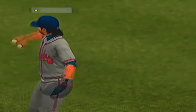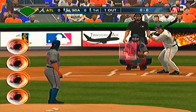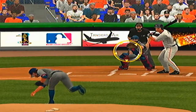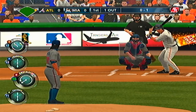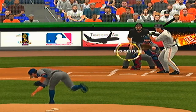Get there. Come on, fielders. You can't be giving up hits like that. Not easy outs like that. We can't be giving up that. Ooh, the knuckle curve. Clearly the pitcher's in control right here. This guy really struggles on the fastball when he's behind in the count, so look for the heat.